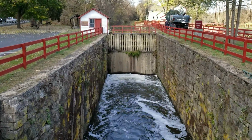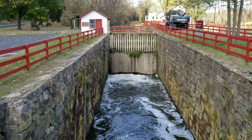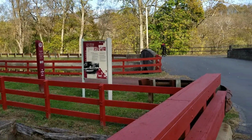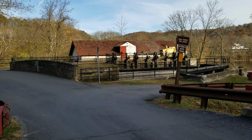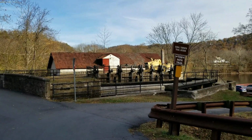I want to show this one just because it's more visible as to how the lock operated. This is the actual canal right here. And over here is the holding area, the holding pond, and the pump house that's used to fill up this canal, the lock. Sorry if I'm jumbling my words. I'm just trying to put it in the correct order.